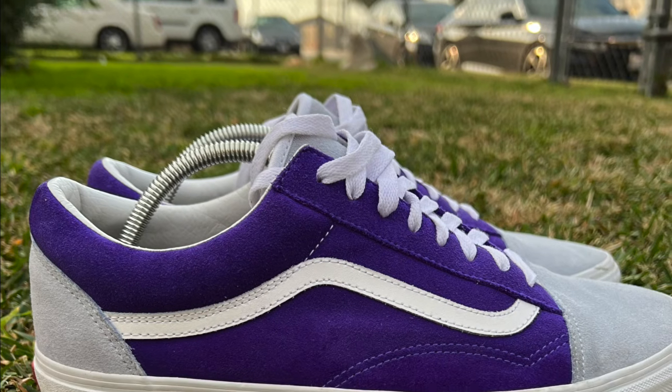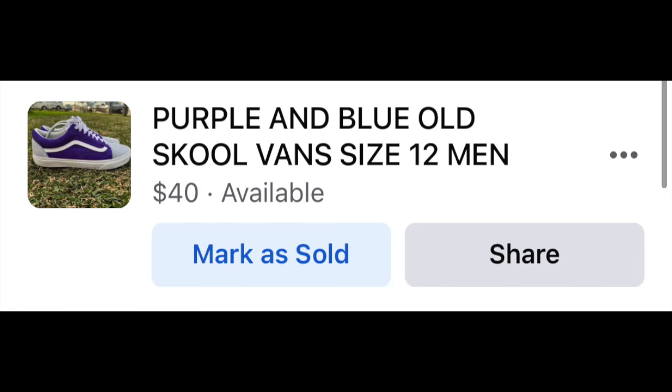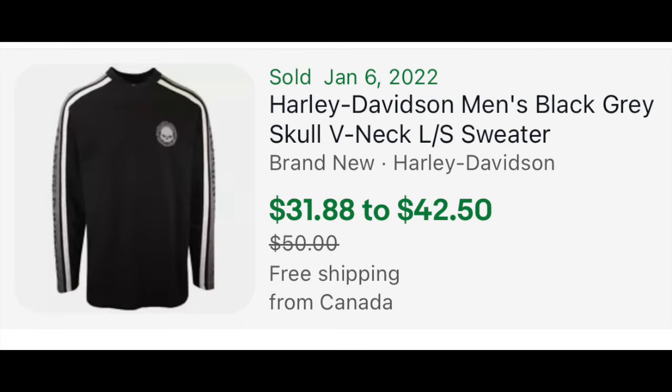Now these Vans, I couldn't wash them because of the material, so I just used Pure Castile soap to clean the trim. And I also have these listed on Facebook Marketplace for 40 bucks. And they should sell because they're a custom color and a big size. I also have this Harley Davidson sweater. I'm going to ask for 15 bucks for it because it's used.